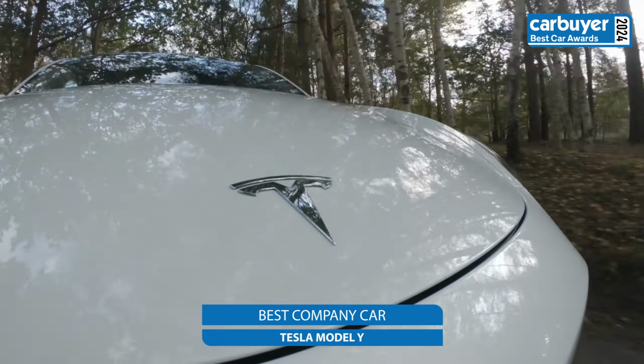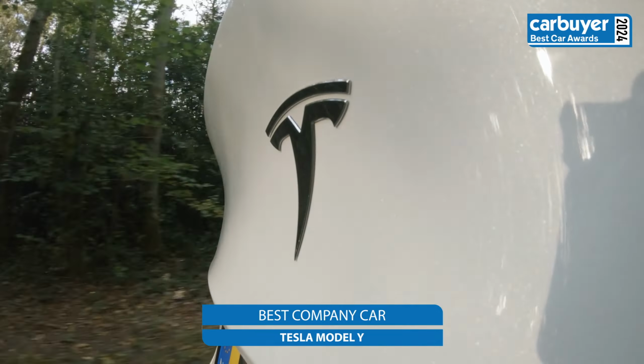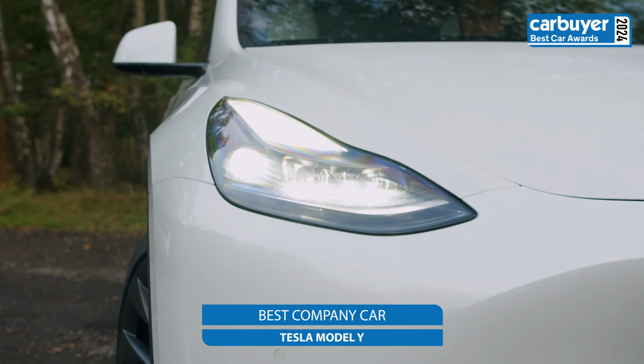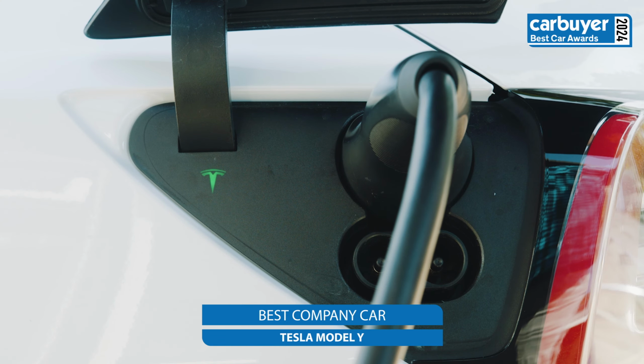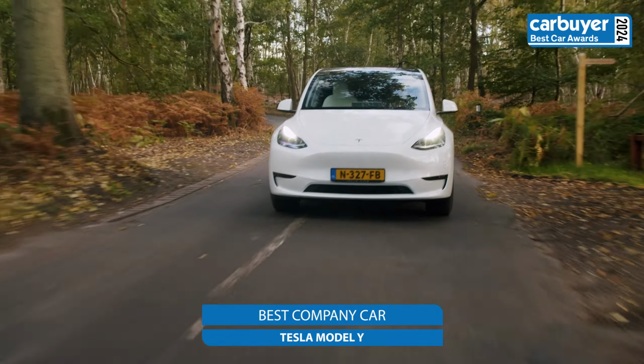It's a Tesla, isn't it? That's right, there's simply too many plus points to Tesla ownership to ignore the pull of the Model 3, or in this case, the Model Y. Lower prices and therefore less tax, incredible efficiency, fantastic tech, and access to the all-conquering supercharger network. Tesla has taken the car market by storm.